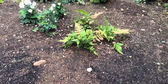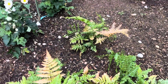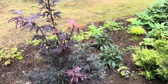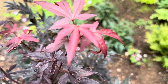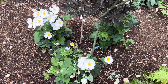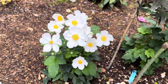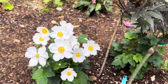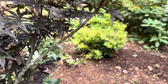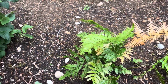And then I have my Autumn Brilliance ferns. I have the 3 right there, planted under this Skeeter's Broom Japanese maple, which will get a fiery red this fall. You can see the red right there. Very excited about that. And then underneath that is my, I never know if I'm pronouncing it correctly, my Honorine Jobert Japanese anemones. And I am absolutely loving this combination of the anemone, the Skeeter's Broom, and the Autumn Brilliance ferns. It's stunning in the fall.